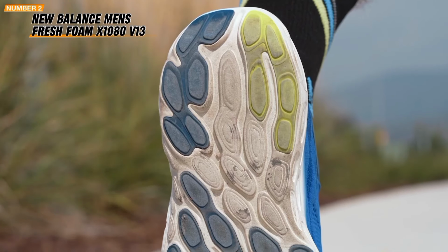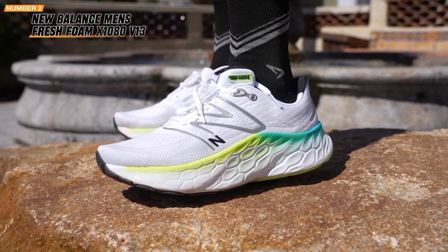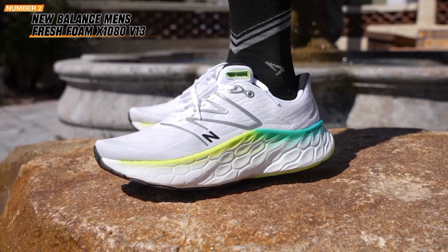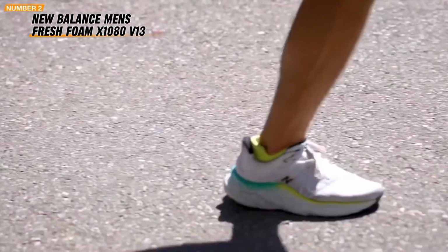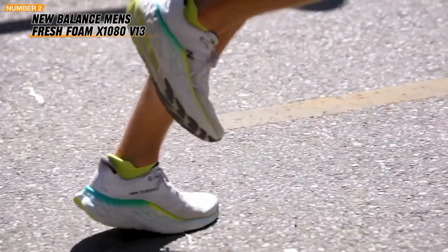In conclusion, the New Balance Fresh Foam X 1080 V13 combines comfort, durability, and eco-friendliness. Don't miss out, grab a pair and feel the difference on your next run.